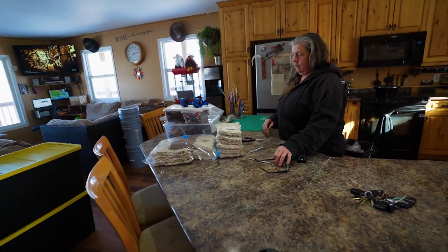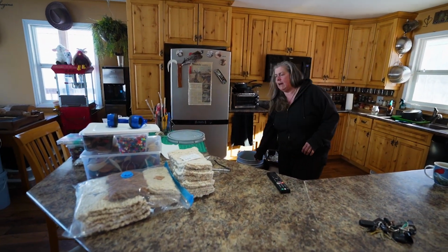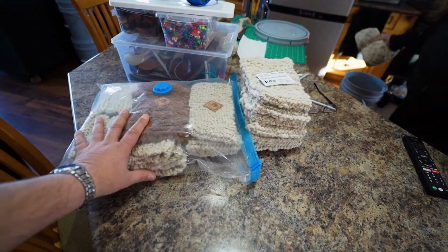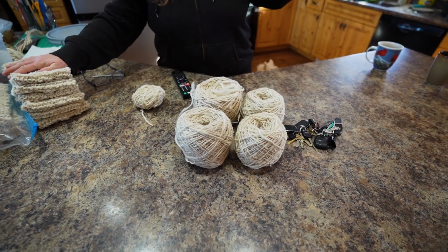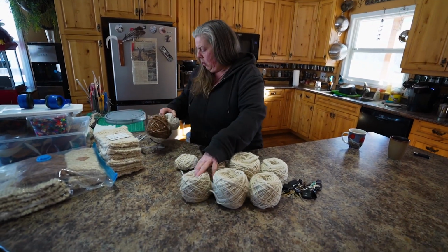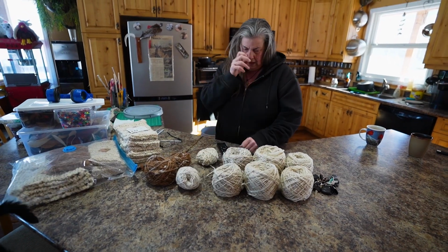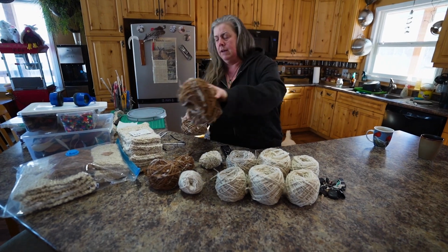So Tara's running out of wool. I'm down to one bucket left. Yeah, so she's been hard at work making these headbands. And we have some, was it 50 pounds going in for processing? I've got 50 pounds going in soon, hopefully. That's what I have left.